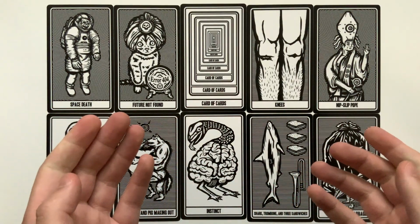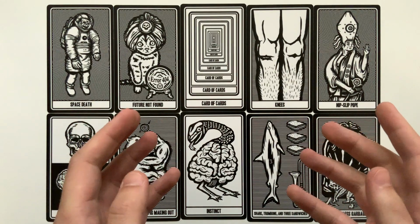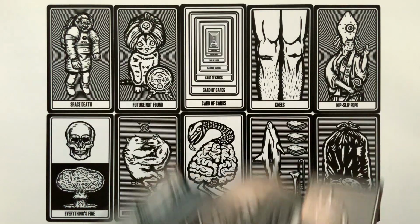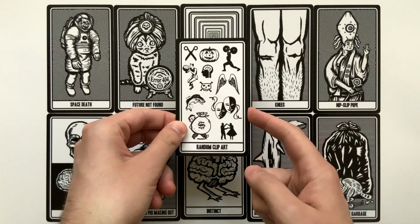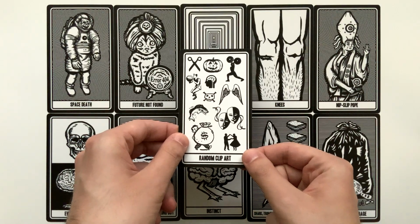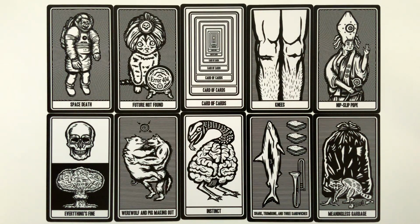A joke tarot deck could have very easily gone ultra cheap with really crappy images and all sorts of stuff. I'm actually going to grab out one image that really jumps to mind here. Actually, I'm not going to show those just because they do get a little bit offensive and I don't want to turn anybody off. This guy right here. Random clip art. This is almost what you imagine this deck would be if I had just told you about it. And I love that this card is in the deck. I think it's hilarious.